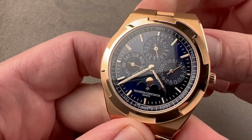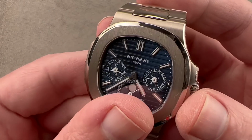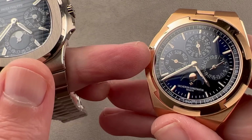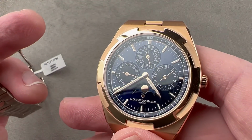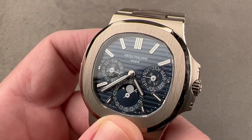So that's what you get from the Vacheron. We'll talk a little bit about the Patek now. This one actually debuted a little bit later, came out in 2019, so I know I seem to have contradicted myself, but the 3rd generation overseas came out in 2016. This watch came out in 2019. This perpetual calendar overseas came out in 2020. Now we're straight. Okay, the Nautilus.